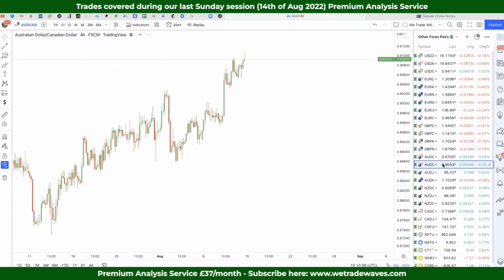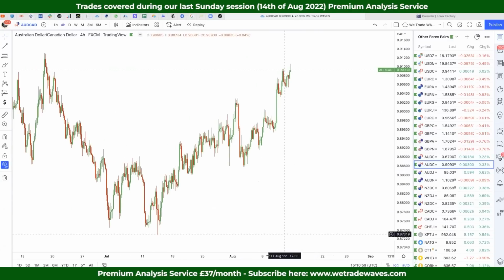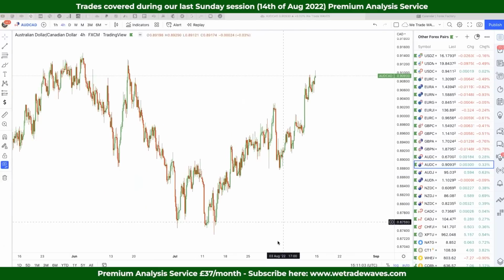Now, a slightly riskier one is going to be Aussie CAD. Again, it's a very risky one, but still 1% risk. It's worth the risk, because if it drops, it will be dropping 200 pips against the 50 pips stop loss.